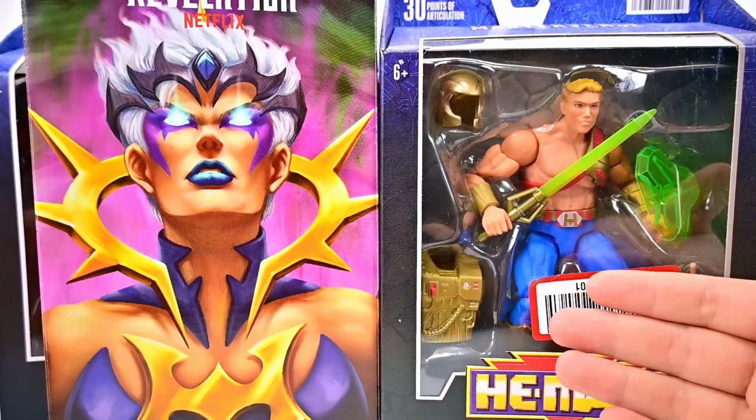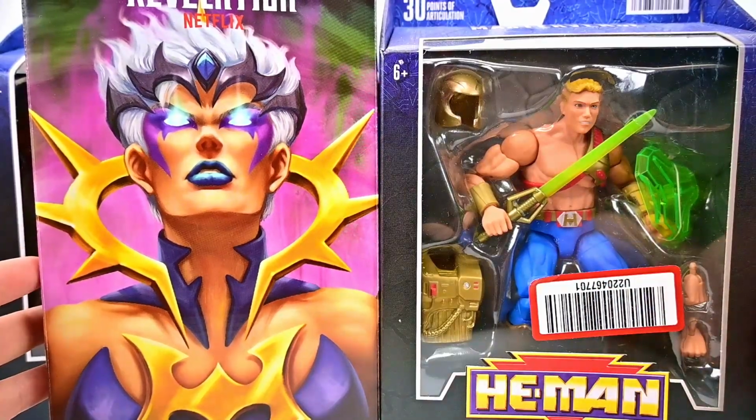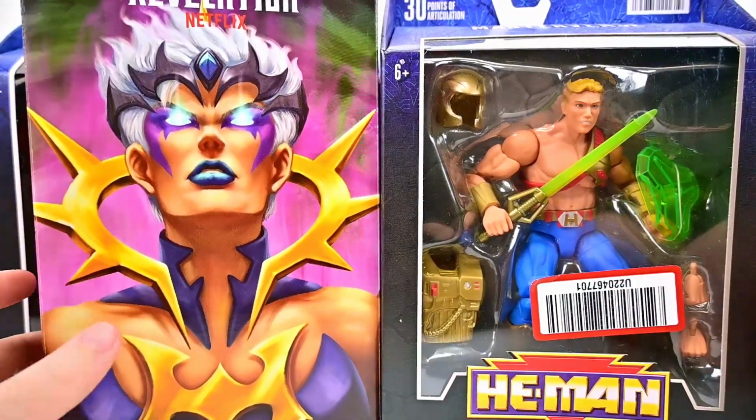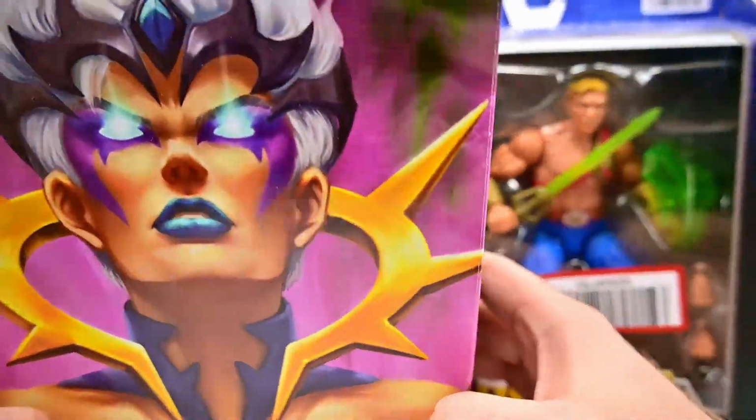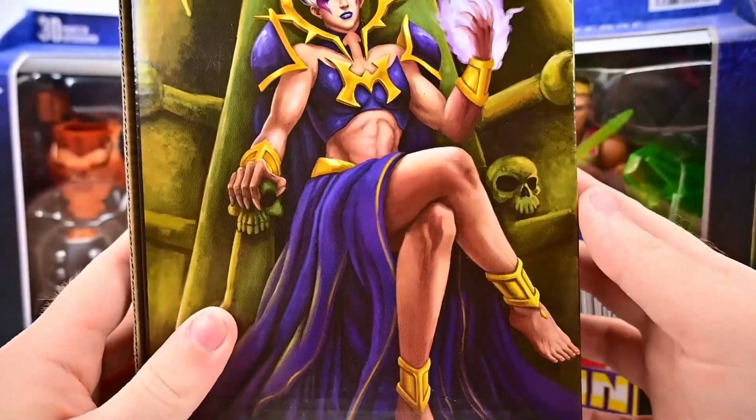Today we're looking at the Mattel Masters of the Universe Masterverse figures, and we have exclusives today. First we have the Mattel Creations Dark-Lyn exclusive. It looks pretty cool. A nice cardboard box, so different from what we normally get, but it just looks cool with the picture of her there and then on the back as well. So that's what she's going to look like. Cool box for that.